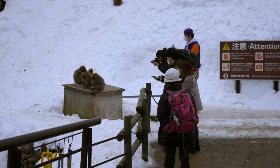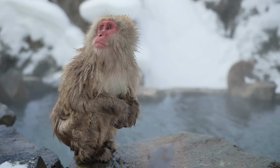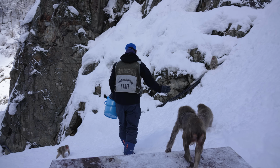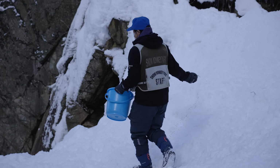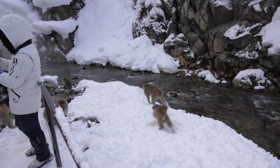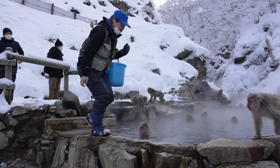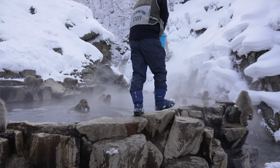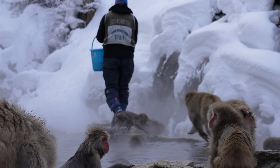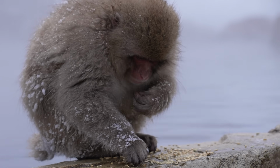Feeding time. They're being fed omugi, or barley, today. Barley is full of fiber, vitamins and minerals, slightly nutty, chewy texture, so monkeys love it. Takizawa-san dishes out handfuls of it all around so everyone gets a meal. He goes around the onsen bath, handfuls in every corner. They eat like this, one at a time. They only eat food that grows locally, like this barley, apples, soybeans, and food found in these mountains.